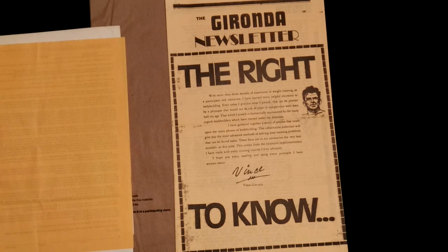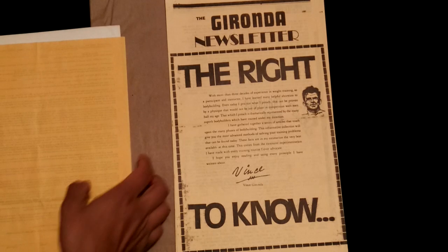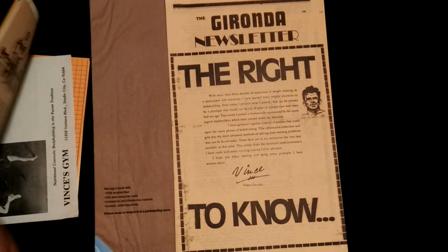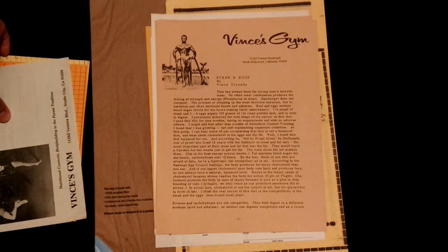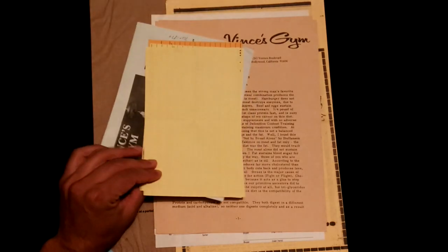Extremely rare. So yeah, I'm just super stoked. Again, today it feels like Christmas all over again. It just felt like Christmas a few weeks ago when I received Bill Hinbern's collection of books, and now I've got some super rare material from Vince Gironda's gym that used to actually hang on Vince Gironda's shelves. So I'm over the moon.